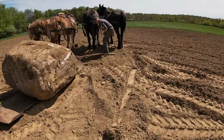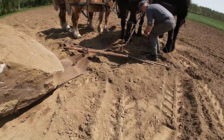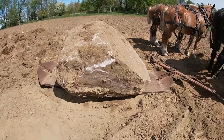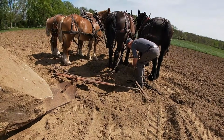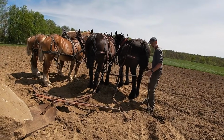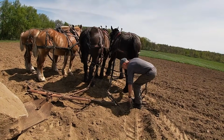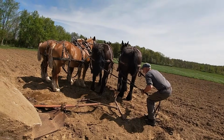So he had to get the evener set up, and he knew it'd be better to get the stone on the stone boat before he got them out here so he could hook them all up. Since there's 4 of them, it's a little more difficult. And so they are just being good so far.